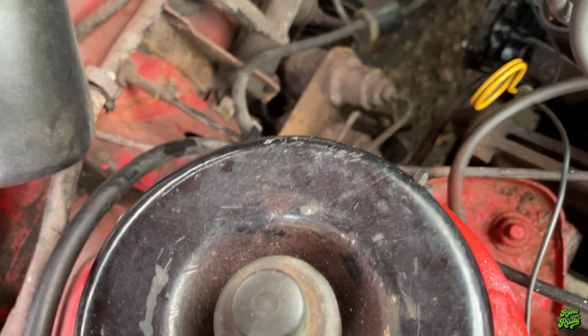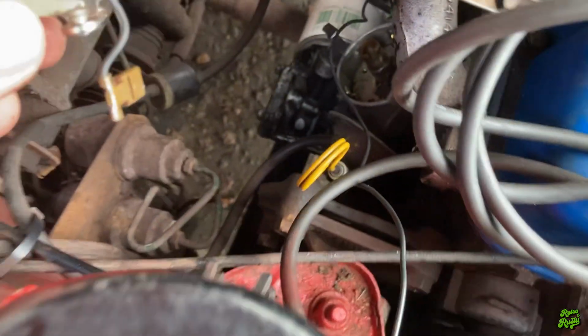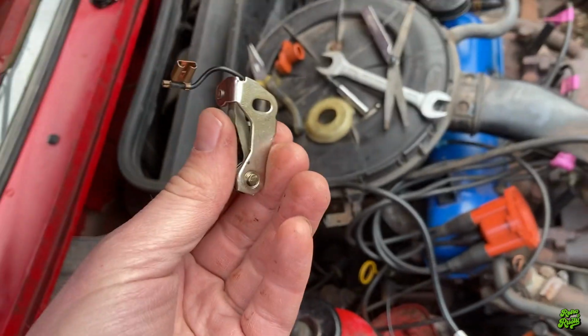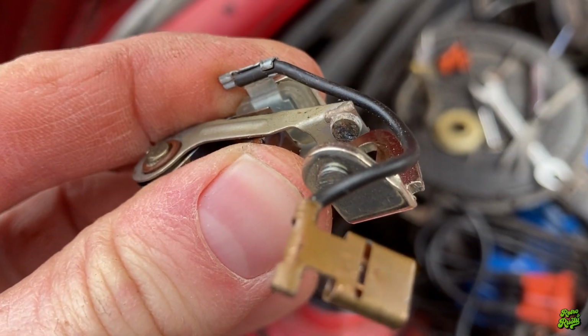Alright, points removed. Screw is safe. Use this magnet to pull the whole thing out basically. And yeah, the points just go in like that. I would have filmed it, but I just wanted to make sure I wasn't going to mess it up. And as you can see, the points look a bit nasty.